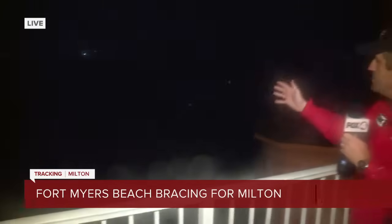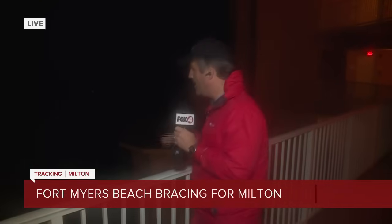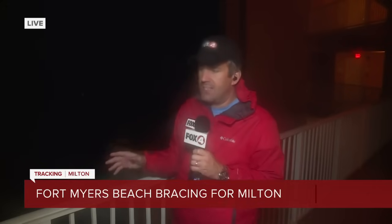But it's everywhere. It is literally taking over all of Estero Boulevard, all of Fort Myers Beach right now, at least as far as I can see, is just covered in water. The Gulf of Mexico has merged with Matanzas Pass and the Back Bay and just formed one giant rushing river.